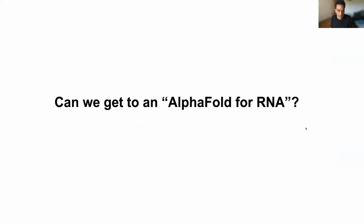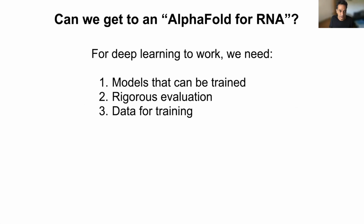RNA? Well, for any deep learning approach to machine learning, you need three ingredients. You need some kind of model that can be trained, usually a deep neural network. You need some kind of way to evaluate whether that neural network is producing real predictions. And then you need data for training, typically a lot of data.